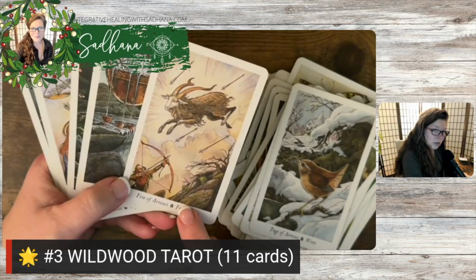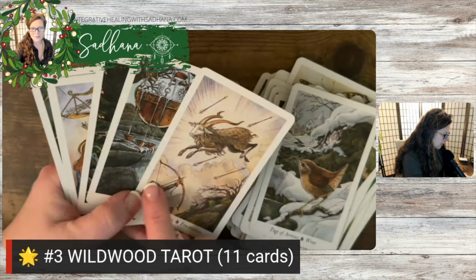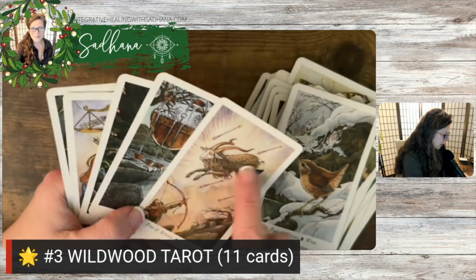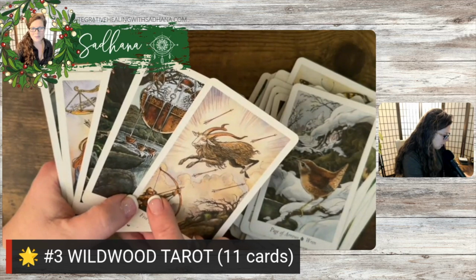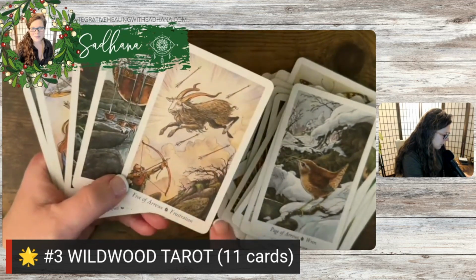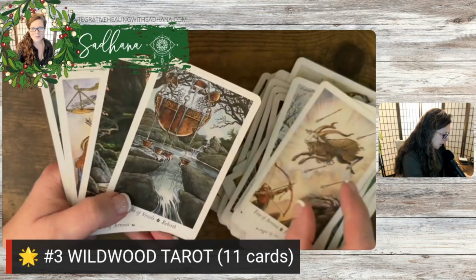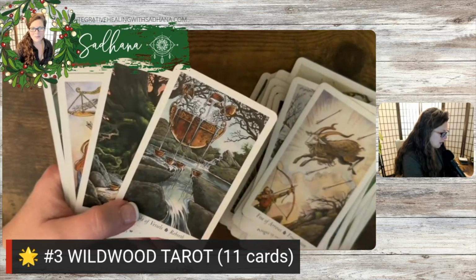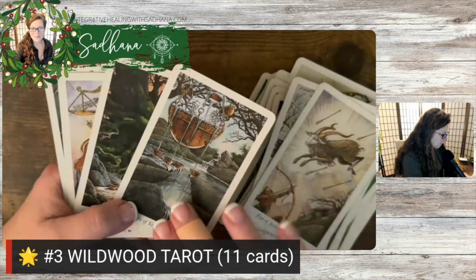If you pay attention and you really look at what's going on, this figure is not even really looking at the goat. They're just shooting randomly. And it's not so much about frustration as it is about lack of focus. And you can begin to see connections among backgrounds and foregrounds.